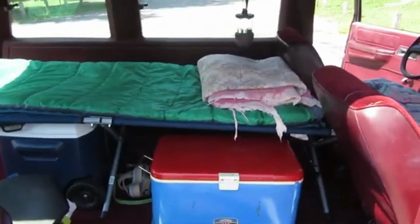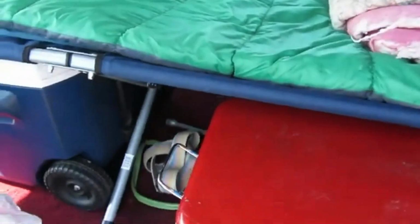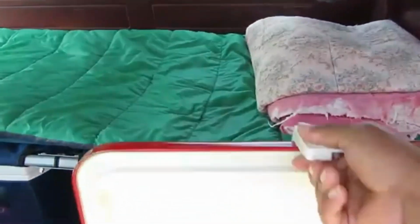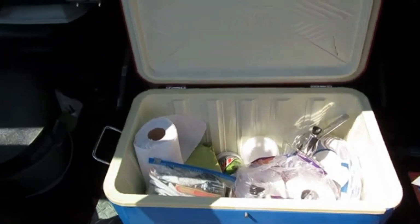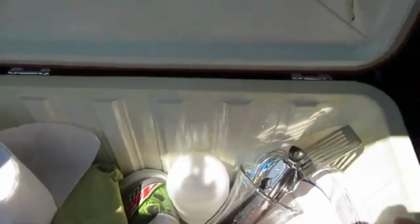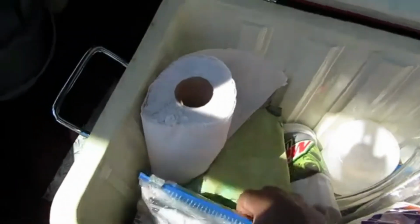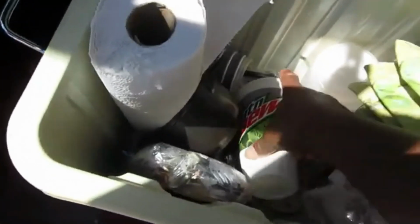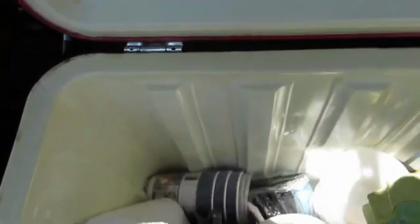Now, what I like about this bed is you're able to shove stuff underneath it. Now, in this cooler, it's no cooler. It's one that I used to have for my lunches a very long time ago. What I have in this cooler are some paper plates, a few utensils, paper, toilet paper, paper towels, plasticware, eating mats, and more plasticware, a few cups to drink out of that I got from the hotel. Something to mix drinks in or maybe eat soup out of, possibly.